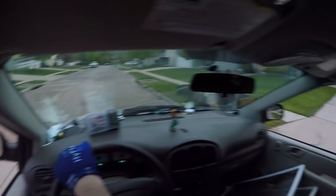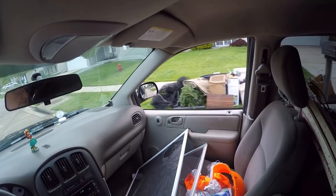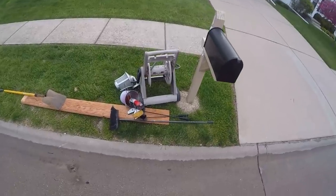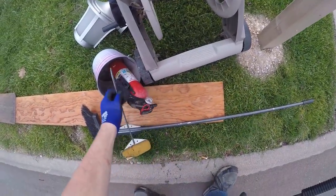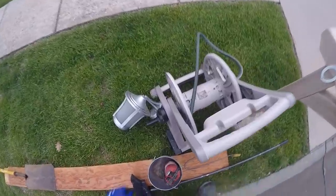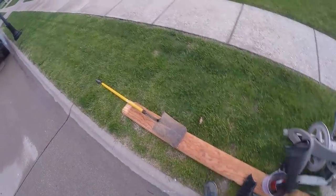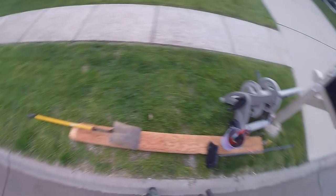Another grill, nice big cart there. I don't see much jumping out at me on that side of the street. Starting to walk a little slower. Oh. That's a nice one. It's a nice light. Do I need a flathead speed? I don't think so. I'll leave the rest of that.